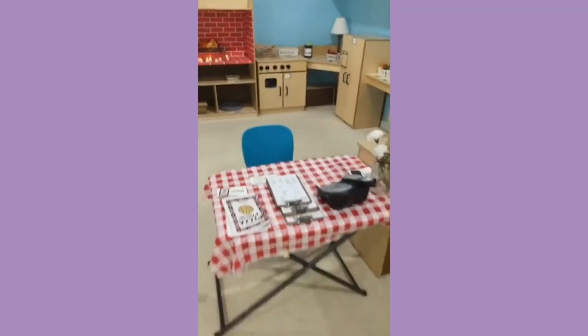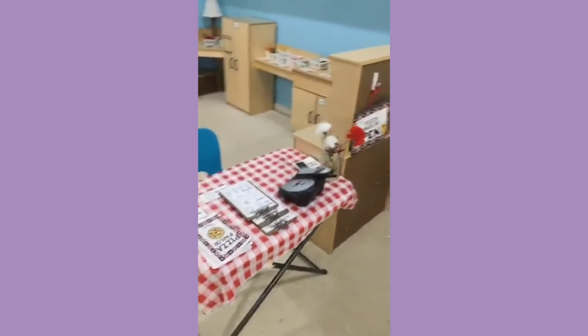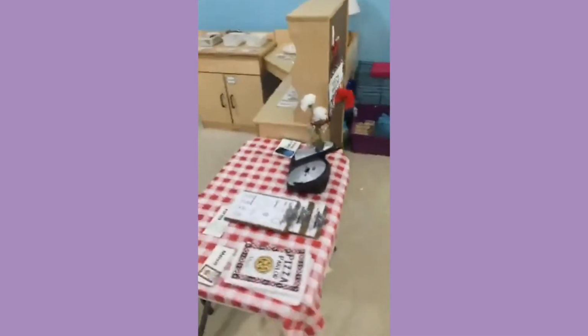where they can ask to be seated. So we put the menus here, and I'll give you a peek at those.